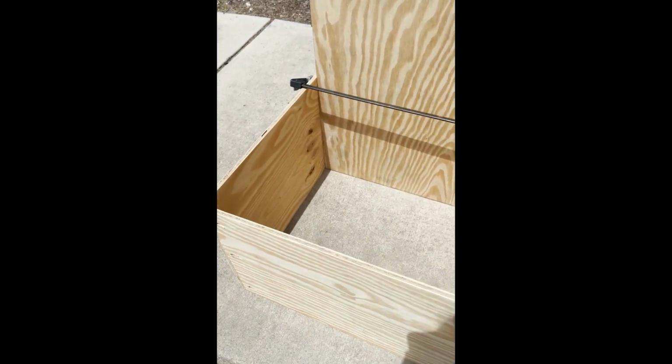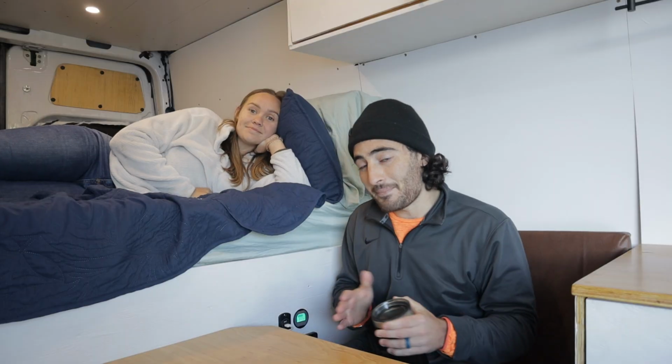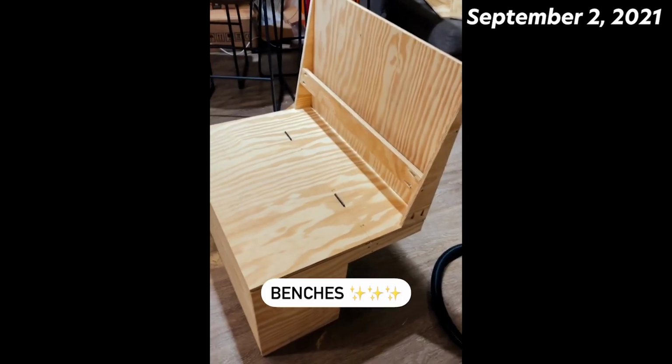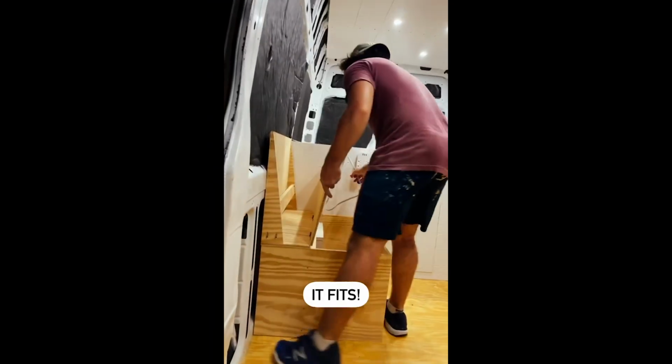Gonna have some storage down here, go over the wheel well. Hopefully it's square enough. Honestly, with this build, that became our motto: square enough. It did not have to be perfect, but as long as it worked, it would be fine, because our van's not gonna be square anyways.